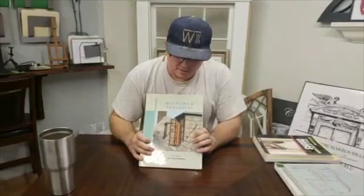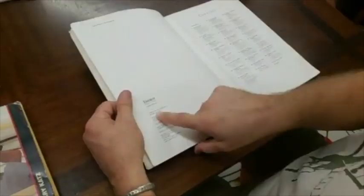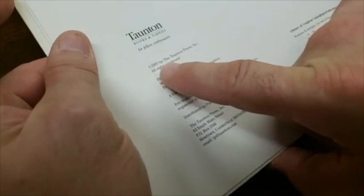But I'm here today because I had a question come through on Facebook about important books that somebody could look at for window restoration and replication. I thought, let's just talk about probably my most influential books and how they've helped me. I think probably the number one book, and I don't even know if it's in print anymore, is this one here, Windows and Skylights, printed by Fine Home Building, in 1995 by Taunton Press.